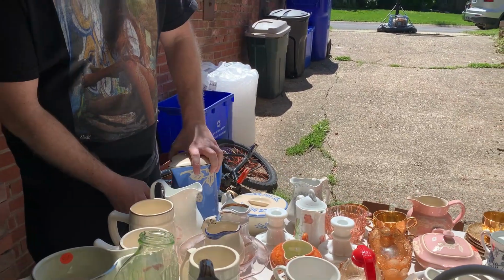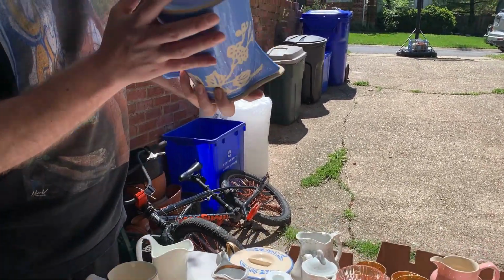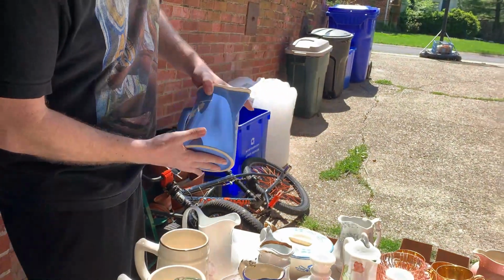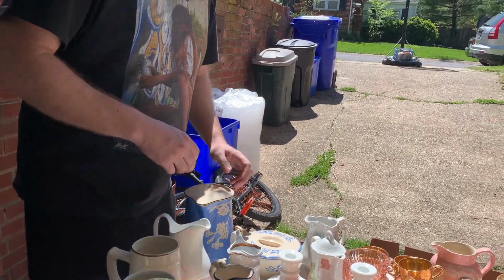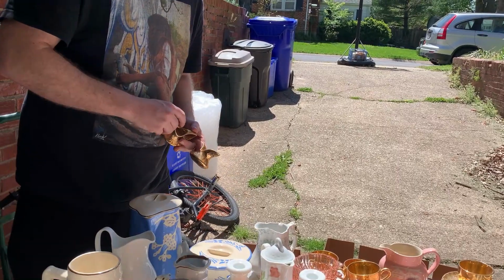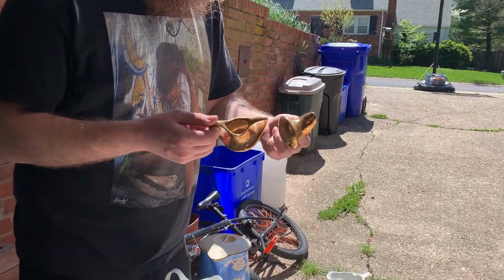Okay, yeah. So back to the marking. It is marked on the bottom, Bennett Bakeware. It's kind of cool, though. It is very cool. Reminds me of a pot you got once made in Germany. I still have that. So it got returned to sender and the buyer never answered me.